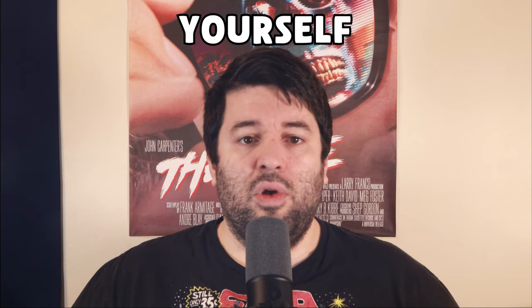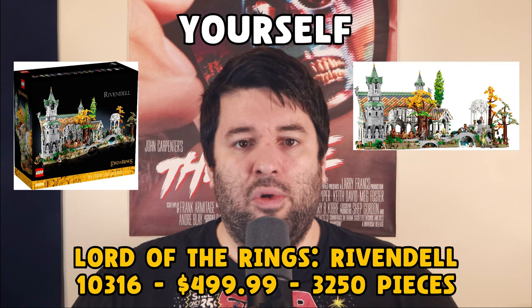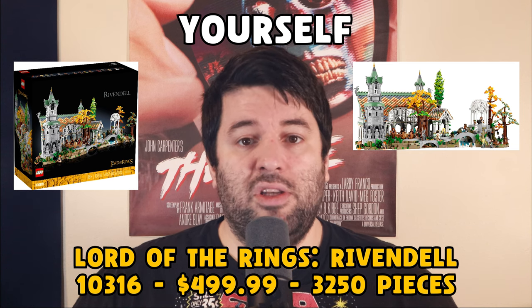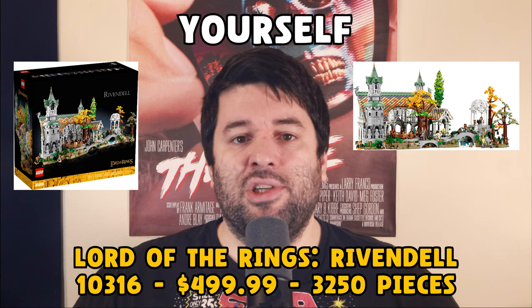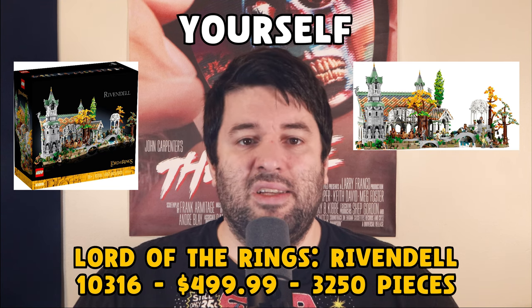Last but not least, what do you get yourself this holiday season? You know you want it. You've been looking at it since it was announced. The Lego Lord of the Rings Rivendell set 10316. It's $500. That's probably why you have been holding off on it. 3,250 pieces is going to take you forever to build. But I got to tell you, I got it on my shelf and it is absolutely glorious. It looks 100% as good as it does on the screen.